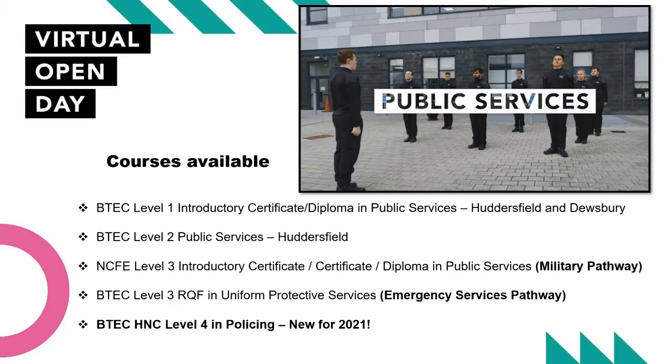At level 2, that takes it a next step up. The work is harder, and we expect more of our students at level 2. We expect them to do voluntary work placements and work closer with the various industries in the public services.